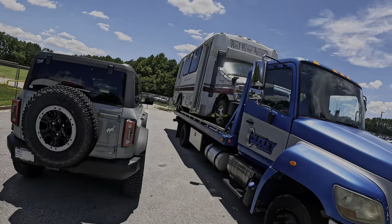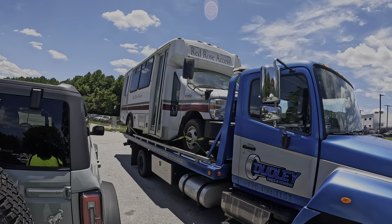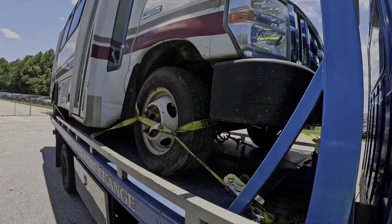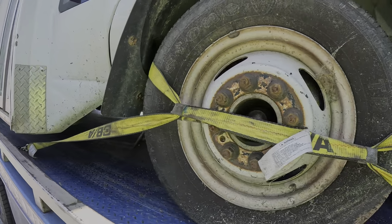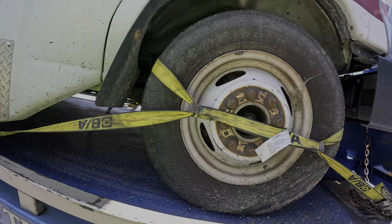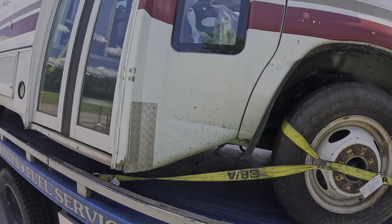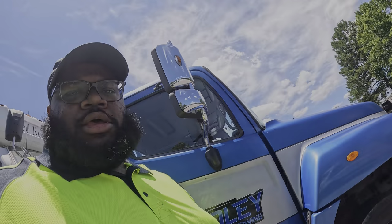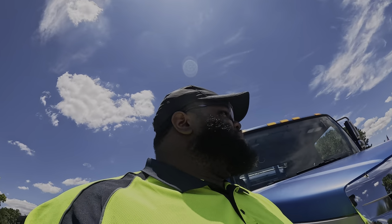I mean, look at her. She looked great. Did not move at all. 8-point tie down, winch is good. We're locked and loaded. So I'm going to go ahead and get this thing off. I'm going to try to set this camera. Some of you guys can probably see me take these straps off, and we'll go from there. So y'all hang tight.